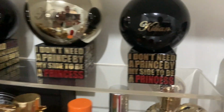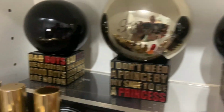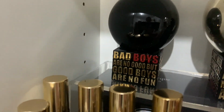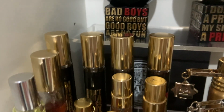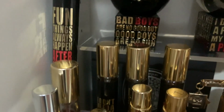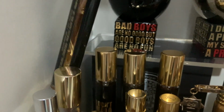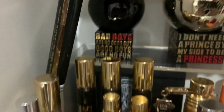So I have Princess, of course, you know this is my favorite, and it's Rose de Mai Flanker. I also have a Boys, and then I have them all in travel spray as well. I think this is the entire line, at least the ones I got. So this one is my favorite after Princess. So this is called After Sunset. I've worn this quite a bit.